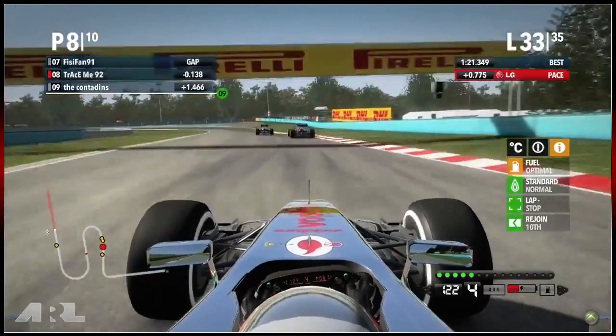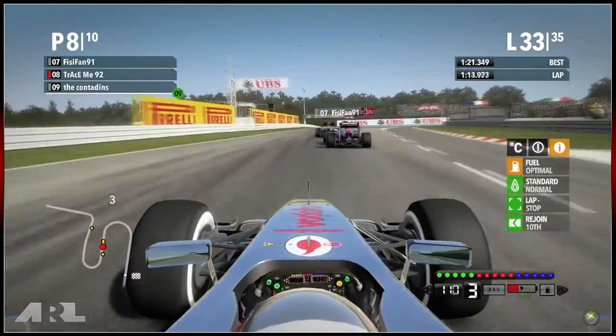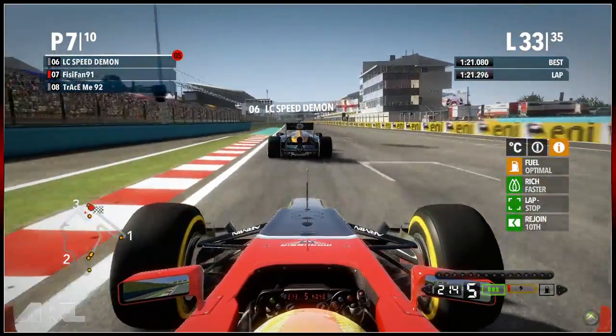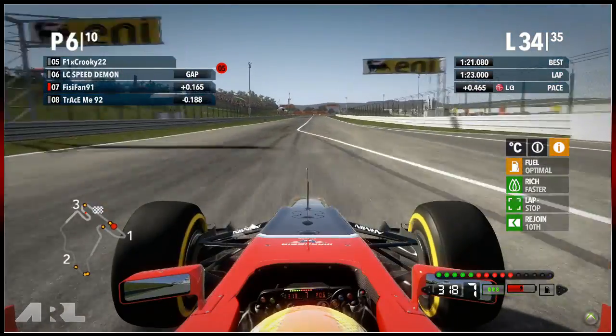It's now or never for him as we're back up to this battle. 4th, 6th, 7th and 8th. Speed Demon, Fizzy fan and Trace B92 looking from the point of view of the McLaren. Let's see exactly what Fizzy fan can do. He takes the wider line, at least trying to get a later apex, but it does still mean he's going to get DRS and the rest of the KERS down the pit straight. This is for 6th position. Here comes Fizzy fan up the inside of Speed Demon, and on straight line speed that was pretty easy.